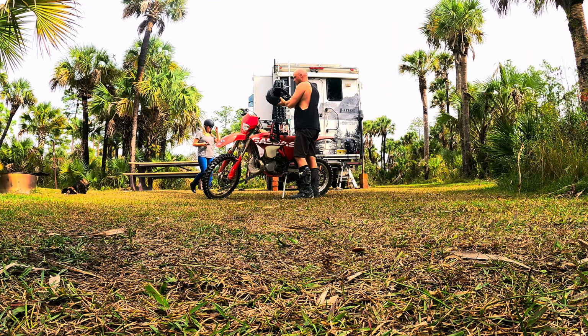All right, got the generator underneath the camper there. Change out the plug.